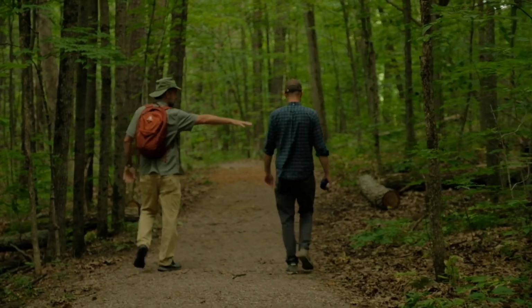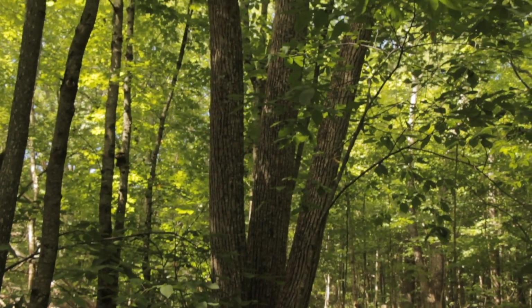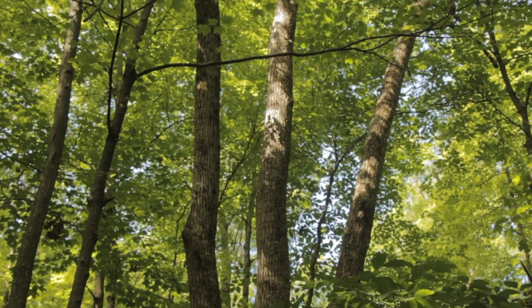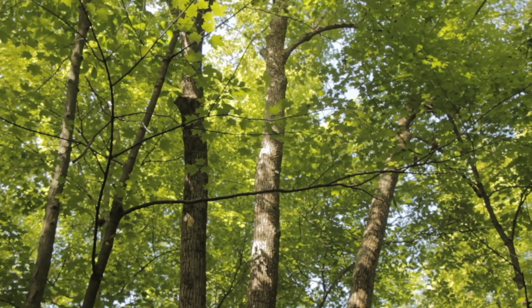Here's a classic example here. Basswood right here, Tilia americana. This three-pronged one is really an indicator of soil enrichment. So what would you expect the soil pH to be?